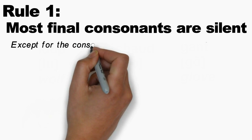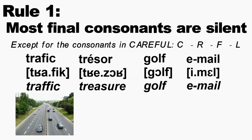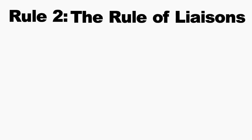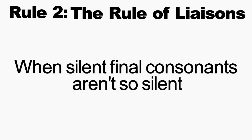There is a simple way to remember whether or not to pronounce a final consonant in French. If it's in the word careful, C, R, F, or L, then generally pronounce it. That'll give you trafic, trésor, golf, and email. But if it's not one of those 4 consonants, generally leave it silent. I say generally here for 2 reasons. 1, because French has a fair number of exceptions, though not nearly as many as English. And 2, because of our second spelling rule, the rule of liaison.